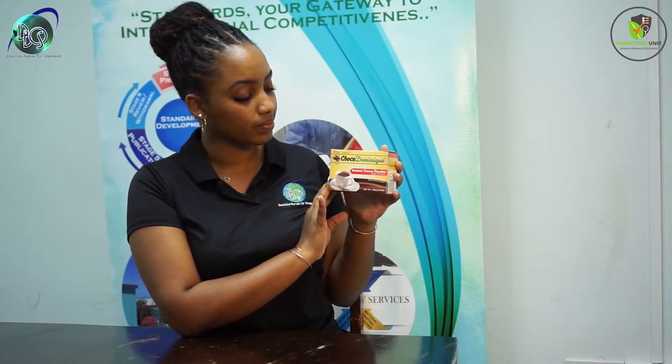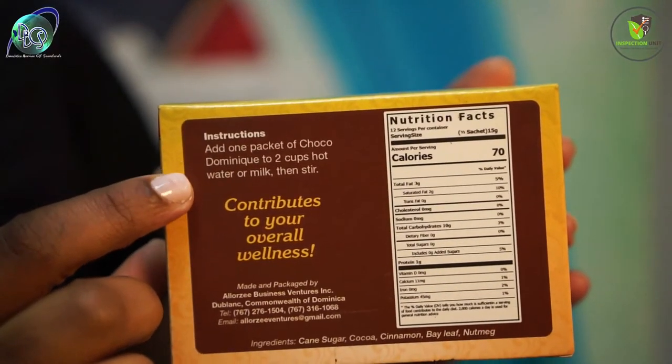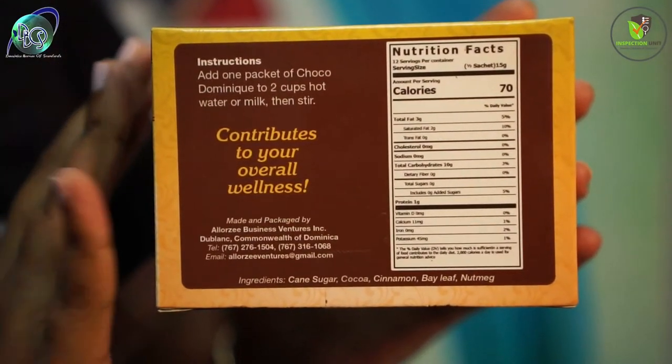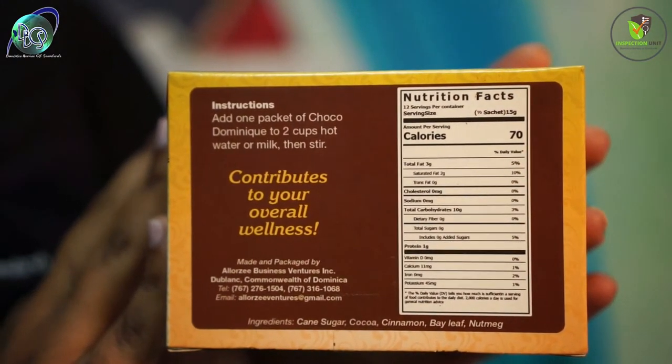Instructions for use. Instructions for use, including reconstitution where applicable, shall be included on the label as necessary to ensure correct utilization of the food.